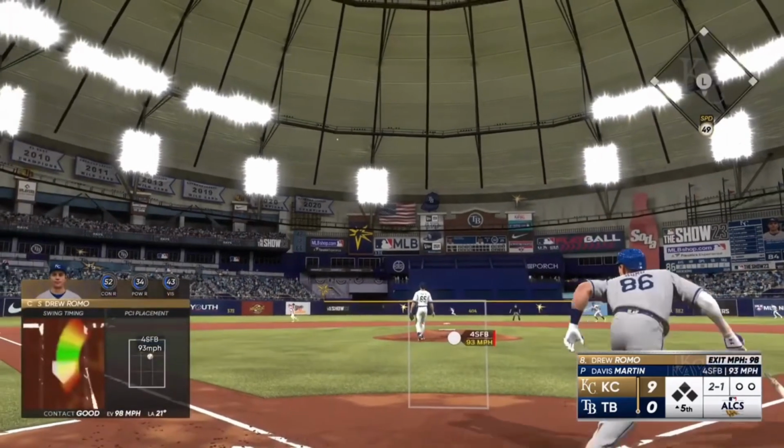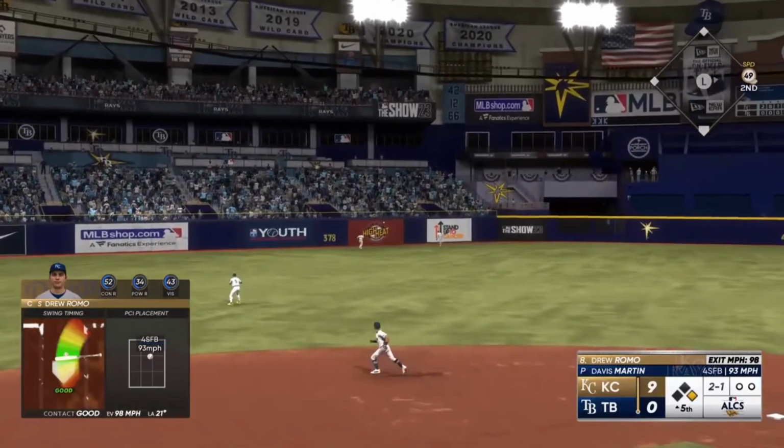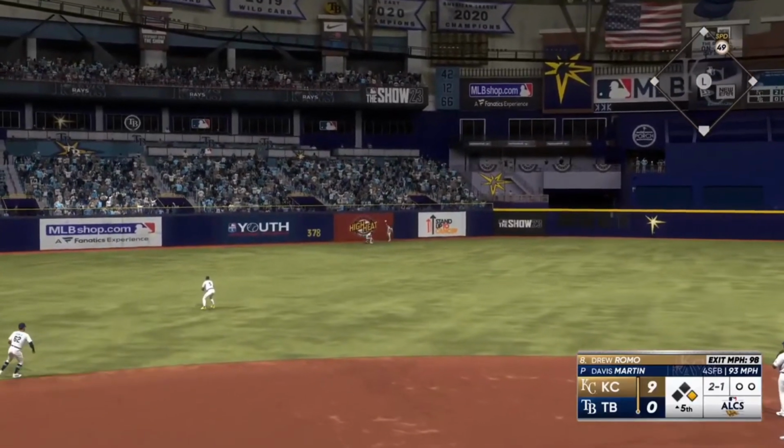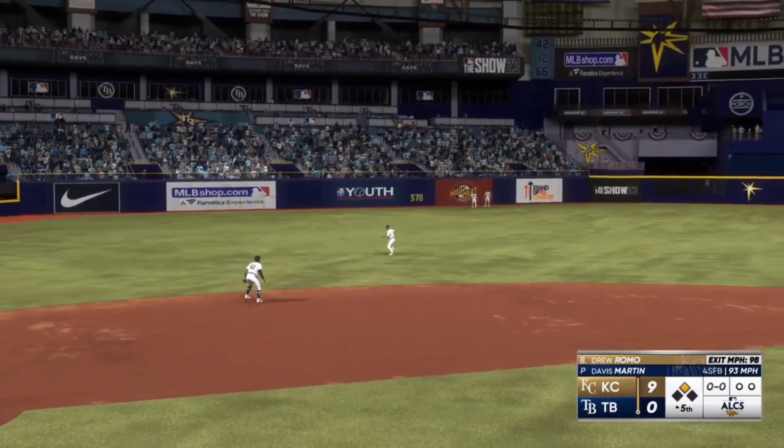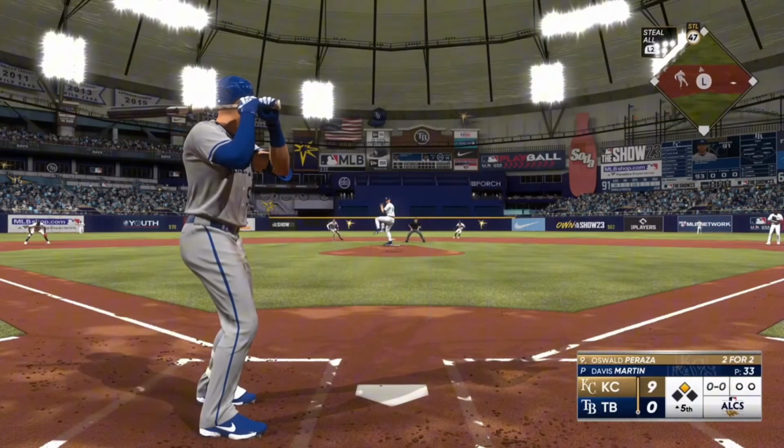Now in the top of the fifth inning, Drew Romo, he's going to put a charge into a ball into left center. That is going to one-hop the wall, and he is going to have a stand-up double. And with nobody out here on the top of the fifth, the Royals are threatening yet again.